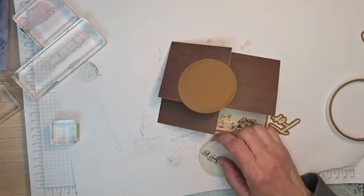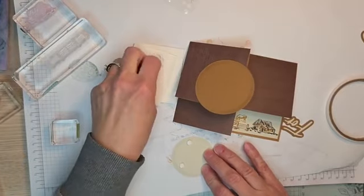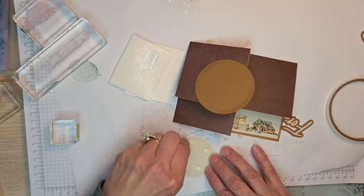All right. I have other adhesives here. I have some glued mini dimensionals from a kit. They give you so many, and I don't usually use all of them, so I save them.